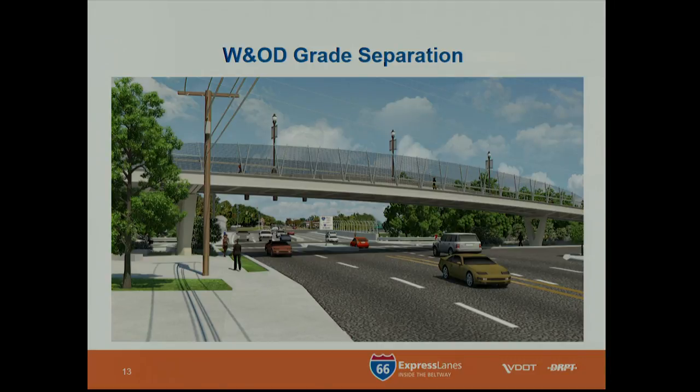workshop, I want to say, for the actual bridge. This was the overall rendering that we showed for the grade separation. Now, this can still be modified even further. We're looking to hire a design build team to improve upon these aesthetics in coordination with the public.